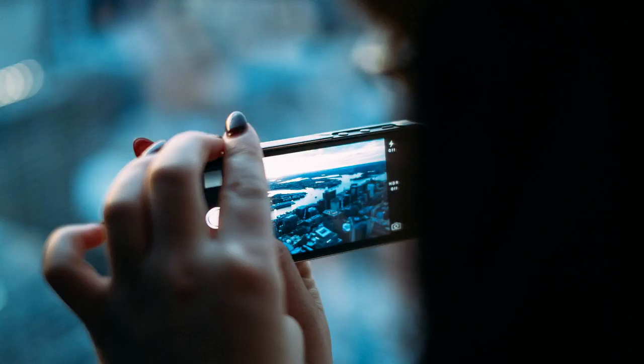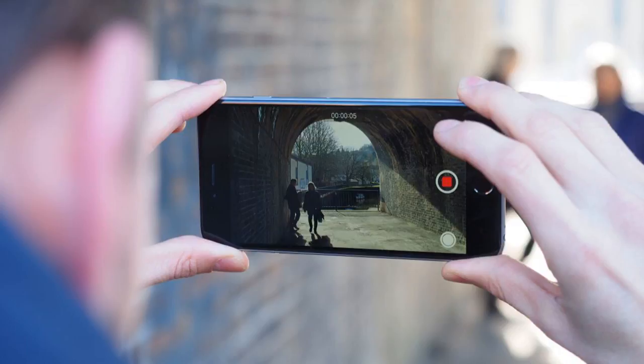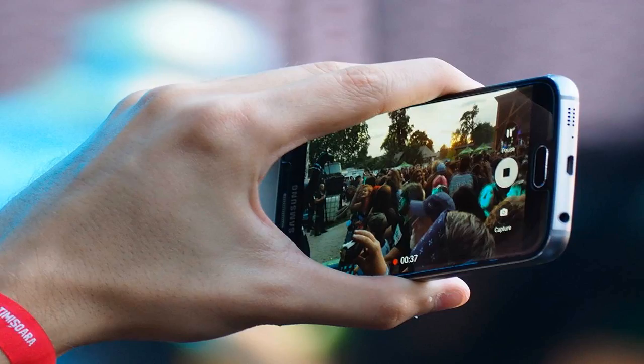Recent versions of stock Android come bundled with the Google Camera app. For this option, you should increase the resolution of your footage as high as possible and enable video stabilization, if available. Access these settings by tapping the menu button, 3 horizontal lines, and choosing Settings.